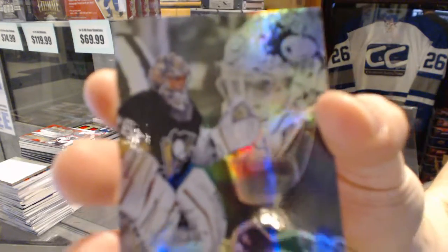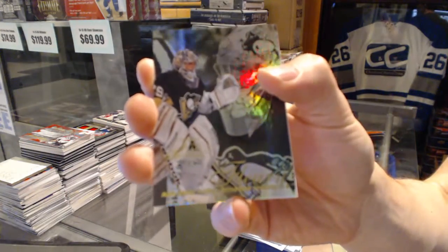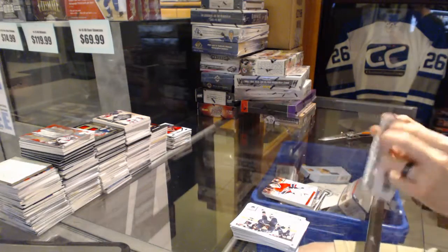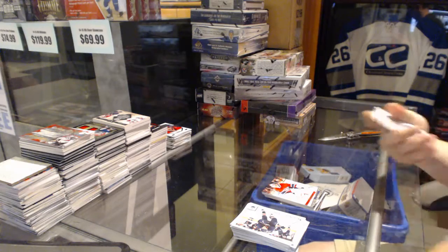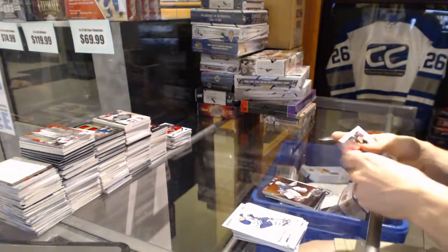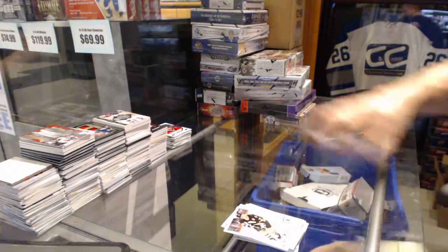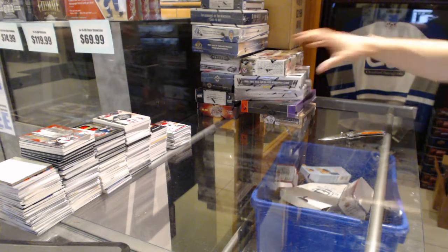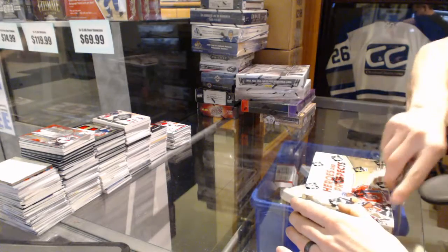Flair Showcase for the Pittsburgh Penguins, Marc-Andre Fleury. A retro for the Canadiens, Carey Price. Metal Universe for the San Jose Sharks, Arturs Irbe. And a retro for the Canadiens, Carey Price. All right, now on to the 10-11 Heroes and Prospects.